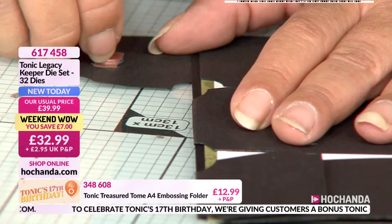Well, and do you know what? I'd have been there for ages trying to line my magnets up. Yeah. Well, it's thinking the other way around.